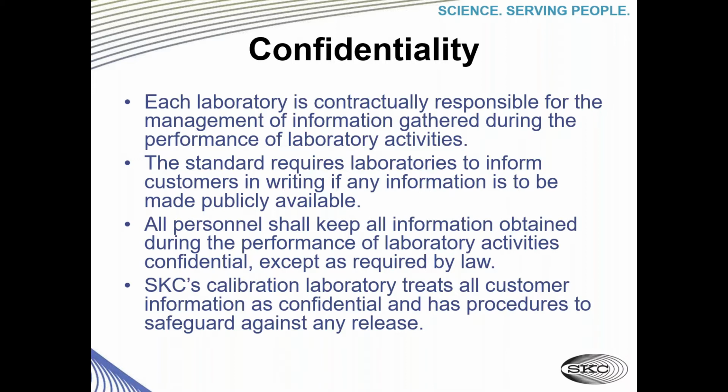And in this case, that would be like if SKC were subpoenaed and a court of law wanted to review calibration certificates or something like that. So SKC's calibration laboratory treats all customer information as confidential and has procedures to safeguard against any release.